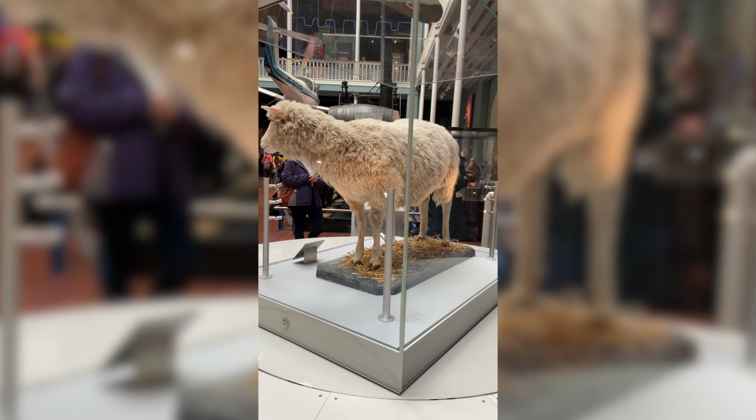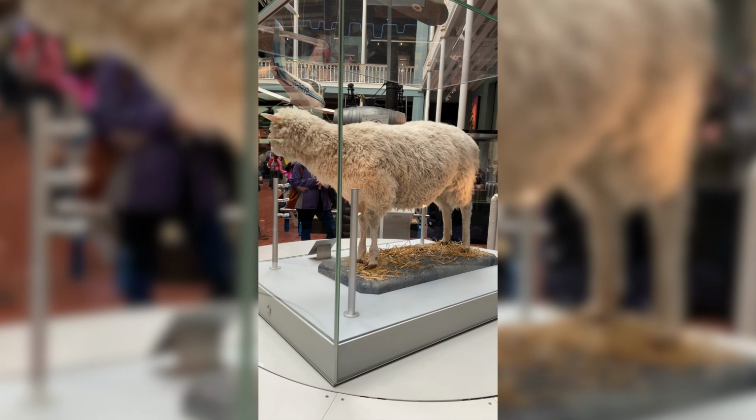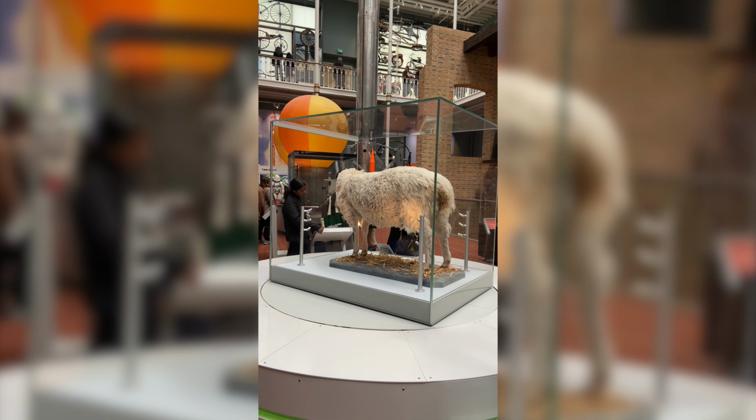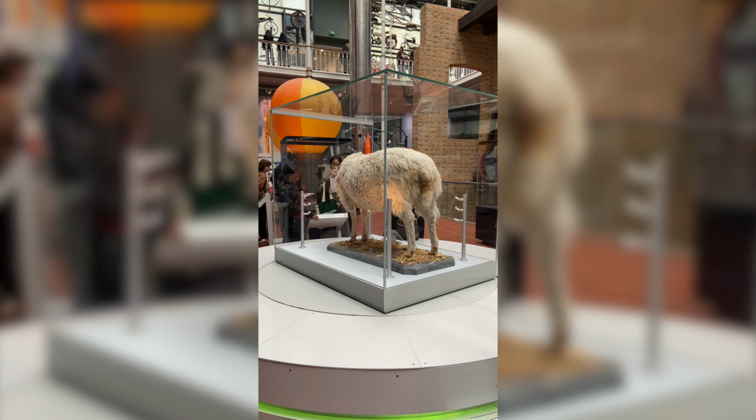Ultimately, in 2003, Dolly was diagnosed with a progressive lung disease and sadly had to be euthanized. However, her legacy lives on at the National Museum of Scotland, where you can see her preserved body on display.